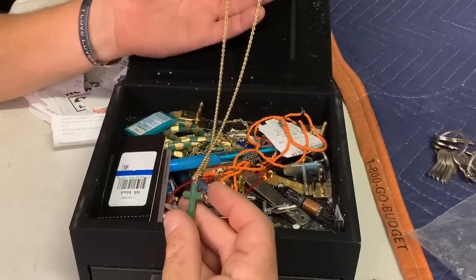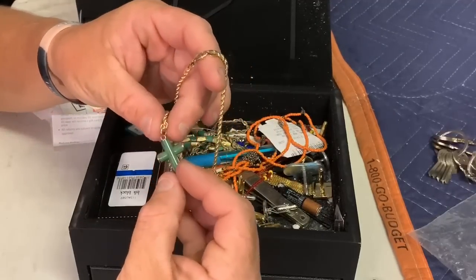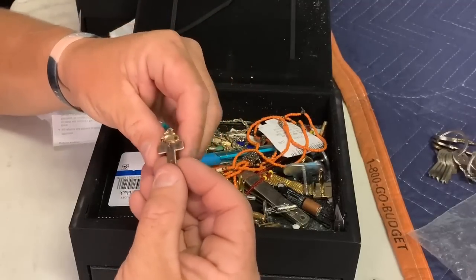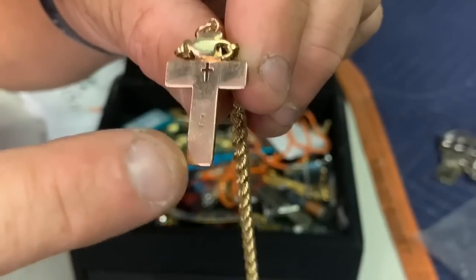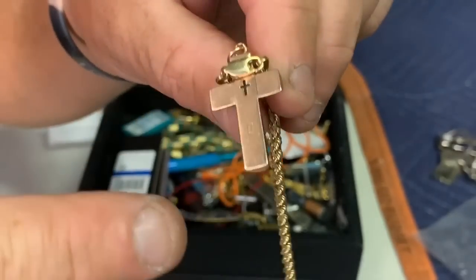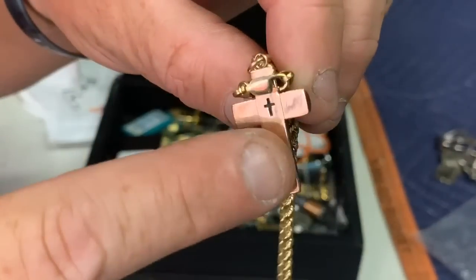Nice. A little bit of jade. 14 karat. It looks more like 10 though. That's what's funny about gold. Like, see the coloration difference? Let me see if you guys can see that. This is something they do right here. This is probably 10 karat, and it's stamped 14 from what I could see. And this is 14, which is more commonly that yellow. I bet you money that is a 10 karat and 14 karat.